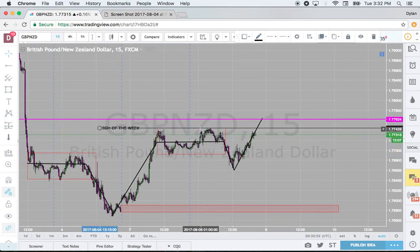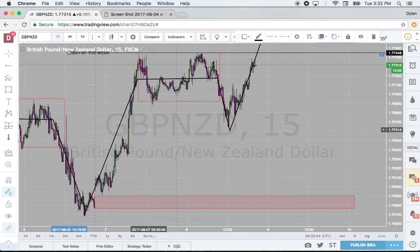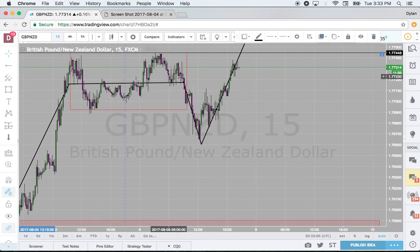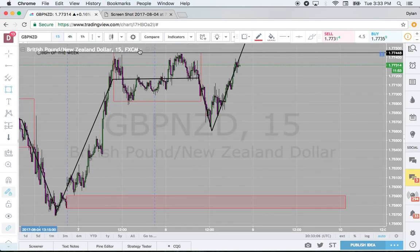we can expect a lot of sellers to have sold, for example, this head and shoulders pattern. This is all a sell trap. This consolidation right here is a seller's trap.